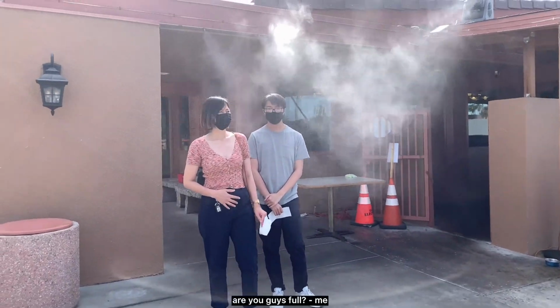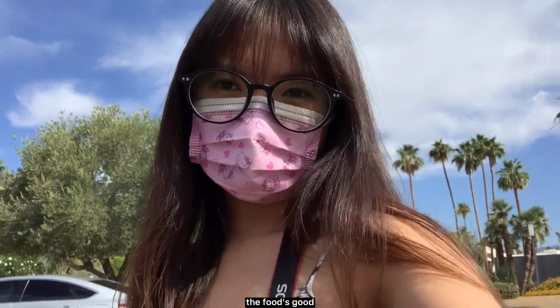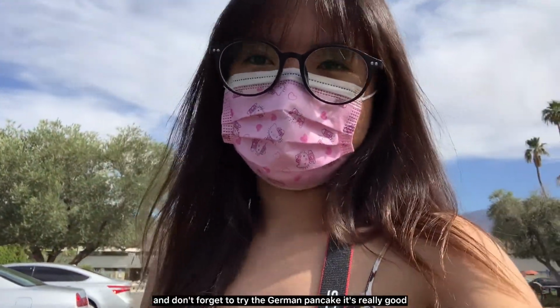It's so hot. If you guys are eating at Elmer's, I recommend it. The food's good. It's very affordable. And don't forget to try the German pancake. It's really good.